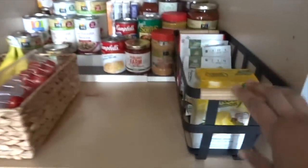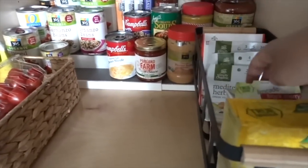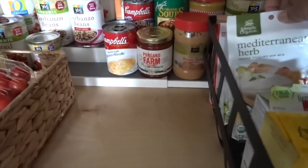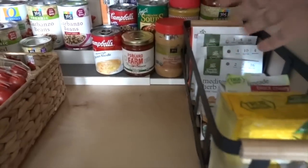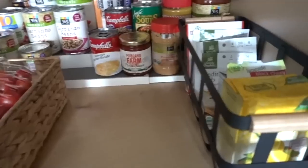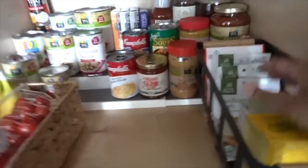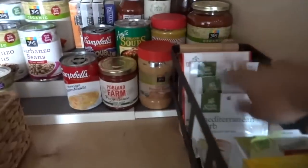But these are my husband's mixes. I don't really mess with the stuff. He puts this in his water and I guess has a great time. And he's got this Mediterranean herb that he likes to mix with yogurt and make a dip, and eat celery and stuff with it. So he's actually a pretty healthy snacker. He's a recovering junk food addict, I think. So he's been doing pretty good with that.